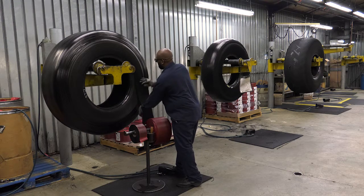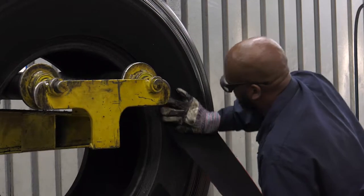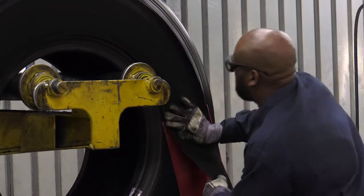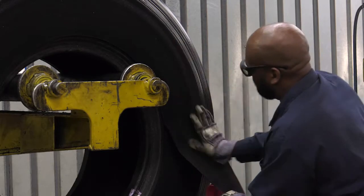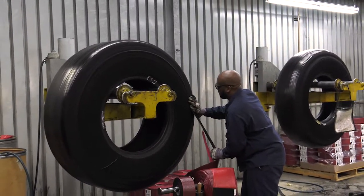For bead-to-bead earth mover and construction mold cure retreads, the building process is separated between the tread and sidewall because a special sidewall veneer rubber compound is required to complete the building process.